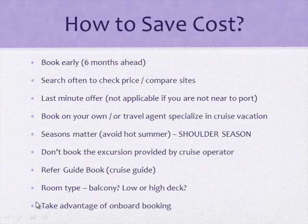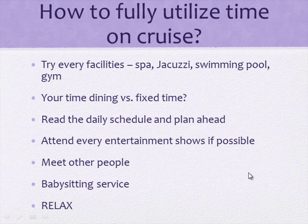So if you are certain about your next cruise date, you probably want to confirm that date before you go on board, and then book it on board. Then you will save on your next cruise. Great.